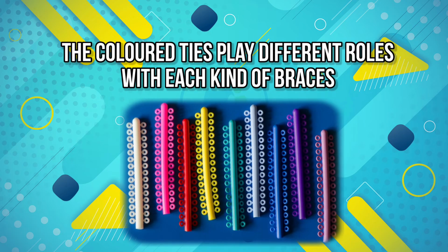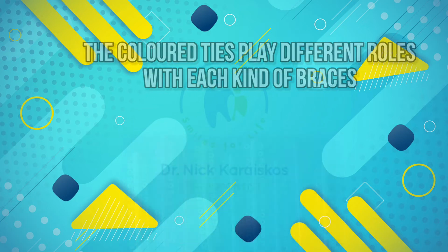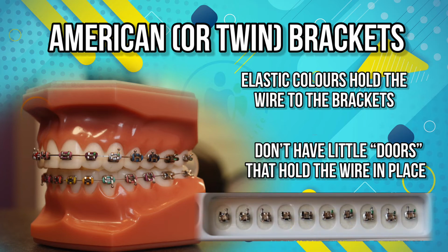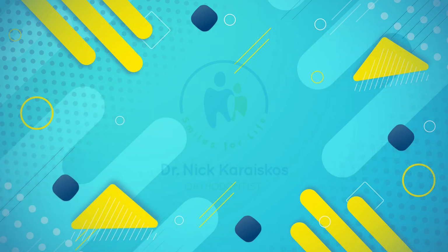You might be wondering about those little colored ties you sometimes see on people with braces. This depends on what kind of bracket system you've chosen. The first type of system is called American or twin brackets. These little elastic ties hold the wire to the brackets, since these brackets don't have little doors that open and close to hold the wire in place. Each time you come, you'll be able to change these colors.